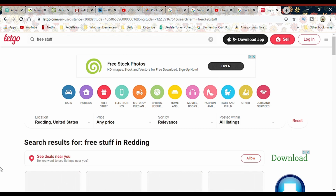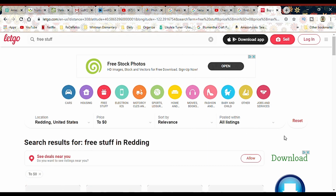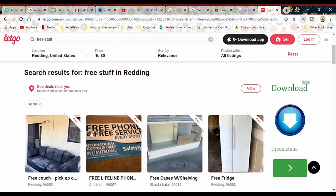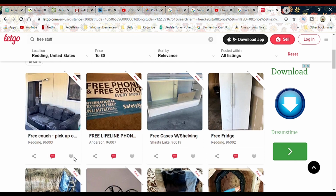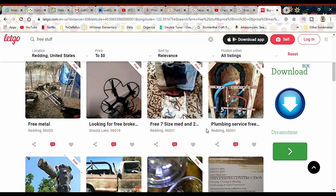There we go. You can see, you can select your location, your price. I suppose we could have selected 0 to 0. Let's go 0 to the max is 0. Apply. Okay, so looks like some of this stuff is kind of, oh no, there we go. Free couch, lots of free couches, free shelves, free fridge, free.